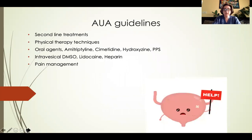According to the AUA guidelines for treatment of interstitial cystitis bladder pain syndrome, intravesical therapy is the second line of treatment along with physical therapy, oral agents, and pain management. Conservative therapies should always be tried first. Oral agents should be started at the lowest doses. Intravesical agents can be used in conjunction with oral agents and other forms of treatment. However, for patients who exhibit adverse effects to oral agents, bladder installations can be used alone.